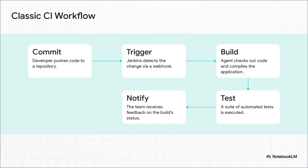And this workflow, right here, is the beating heart of Jenkins. What used to be a really risky manual process is now completely automated. A developer commits some code, and that one action starts a chain reaction. Jenkins sees it, hands off the work to an agent to do the build and the testing, and then pings the team with the result. It's a beautiful system built for consistency and reliability.